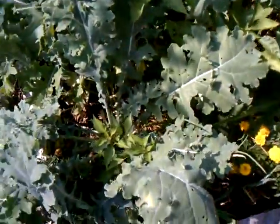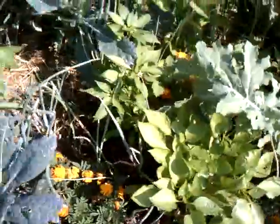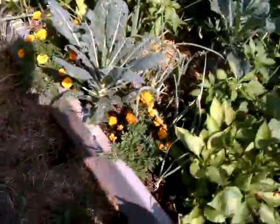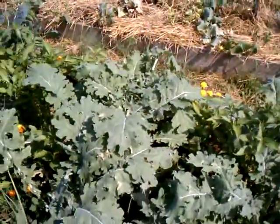For some reason, the peppers at this end aren't doing quite as well. I don't know if it's just because they've gotten overshaded by this variety of kale, or if this variety of kale is maybe sucking too many nutrients out, I don't know. And here's a purple pepper coming on. Again, I don't know if you can see these. And there's marigolds in there as well. I will stop this video and go on to the next raised beds.